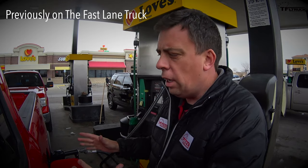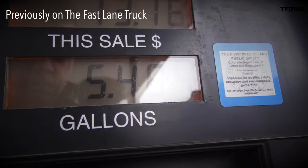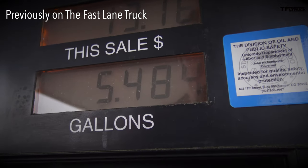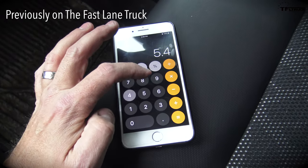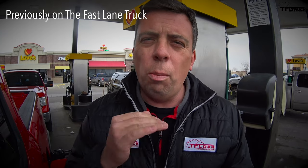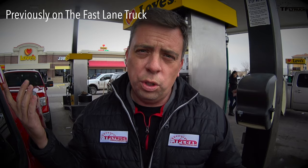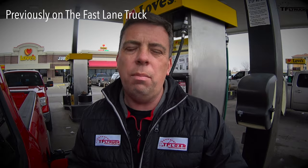Okay, so I filled up again at the very end of the run, topped off after 30 seconds, same procedure once again. Final amount of gallons I used, 5.484. So let's do the calculation once again. 98 miles divided by 5.484 equals 17.8. It's no better than we did on the Moab trip, which was 17.9. So I think about 18 on the highway is where the Rebel likes to be.